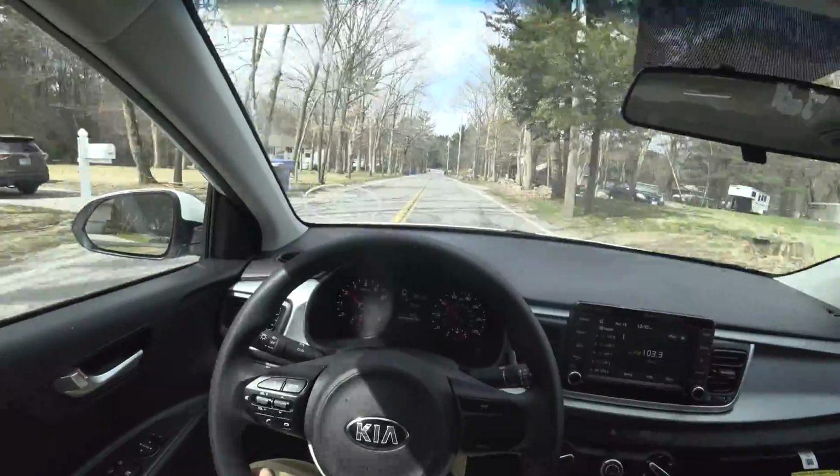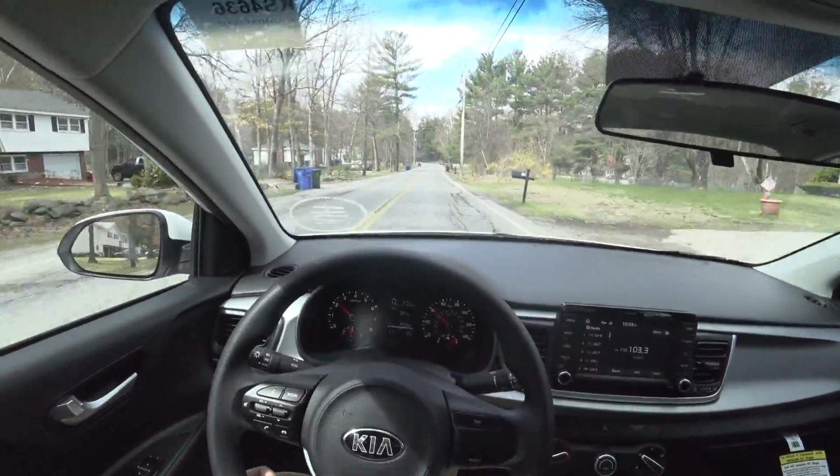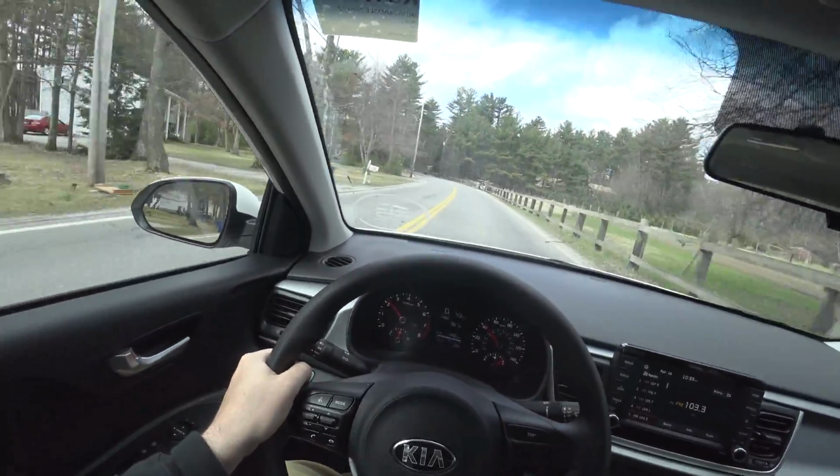The ride is actually really good over some of these bigger bumps. I used this patch to test a lot of suspensions. Pretty good. Doesn't throw it around too much.